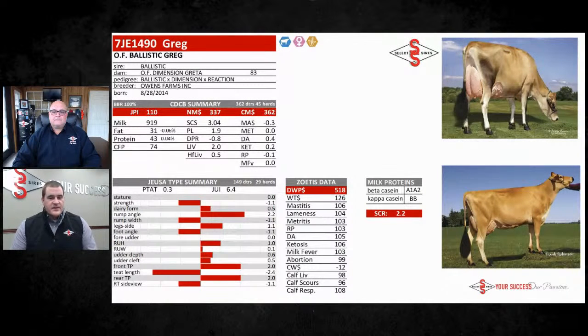I would like to point out that he is 126 on his wellness trait dollars. We talk more about wellness every day, how it's going to be something that we need to focus on in the future. And he's 518 on his DWP and 126 on his wellness trait dollars. Just stands out a lot, and that's some high for the wellness trait category. For proven bulls, that's really a good rank.